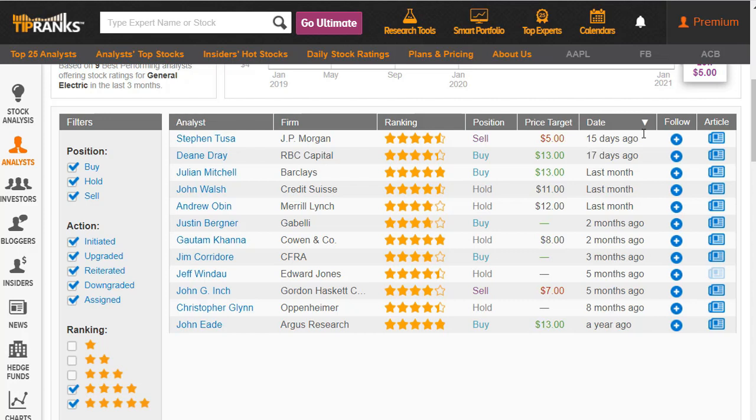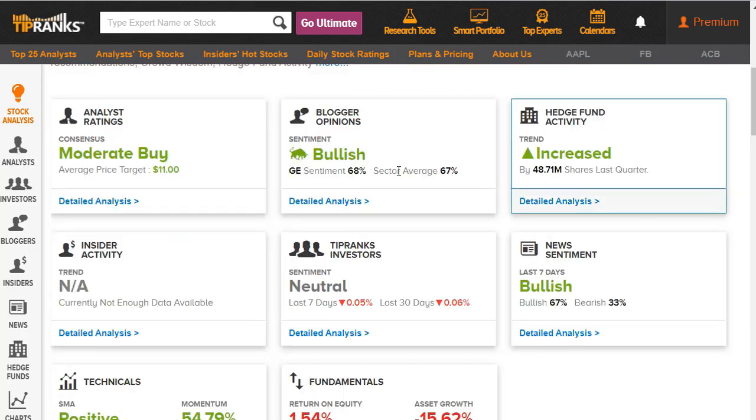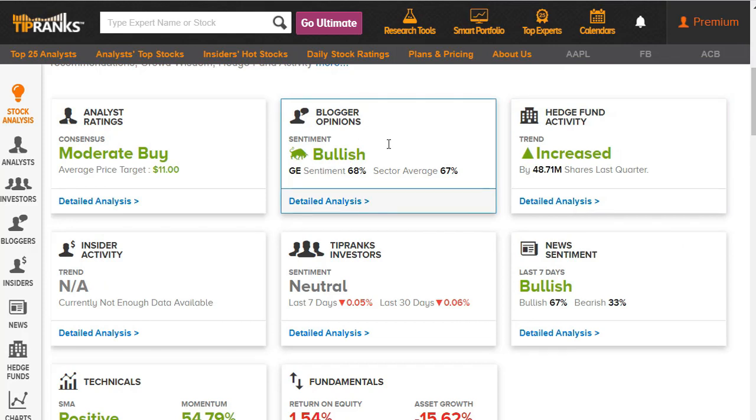That's 15 days ago. He might be right, but we can see a bunch of the other also quite highly rated analysts. They are saying somewhere between 11 and 13. That is not the biggest margin of safety, I would say. If it should hit 12 or 13, and we are right now at 10.5 approximately, that's not amazing. If we look at the blogger opinions, that is bullish.